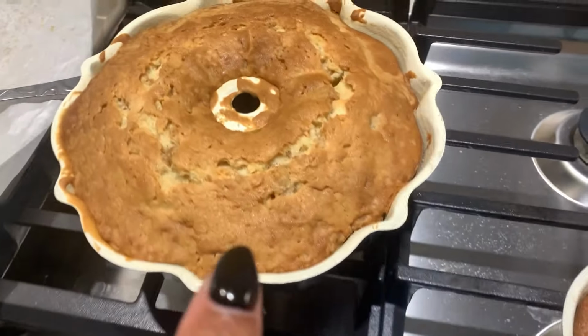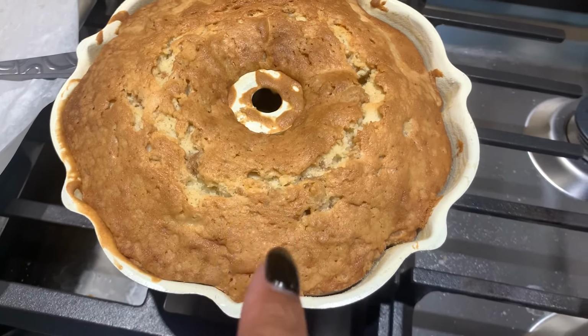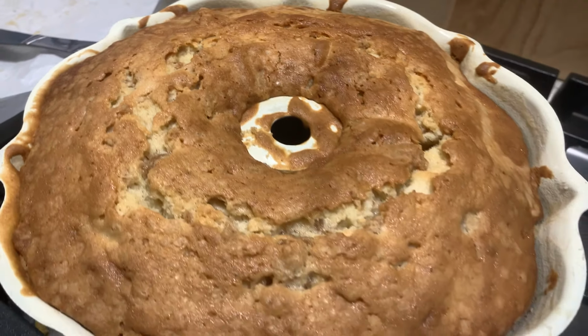All right, here we go. We got round 2 out of the oven. This is the size that I usually sell. This is my pound cakes out, so you can get a look at what they look like.